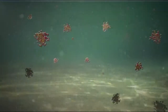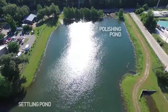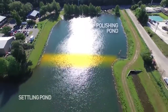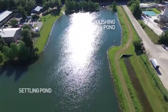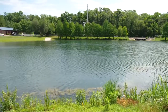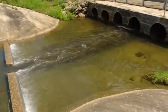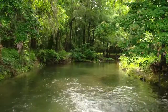As the floc grows heavier with pollutants, it falls to the bottom of the settling pond. The floc is contained in the settling pond with a submerged berm, where it continues to use physical, biological, and chemical processes to improve the water quality. The treated stormwater then flows to the polishing pond. Here, the last of the fine particles have time to settle to the bottom. The treated runoff leaves the facility under Weems Road and makes the trek to Upper Lake Lafayette.